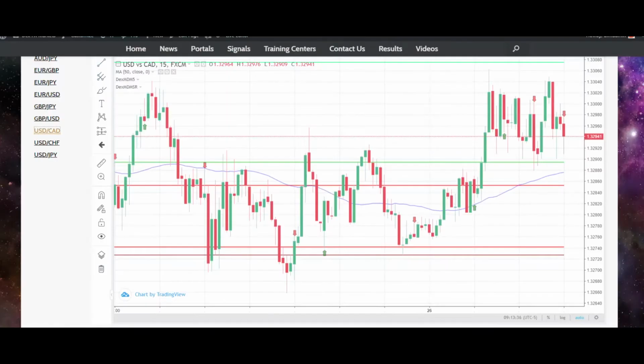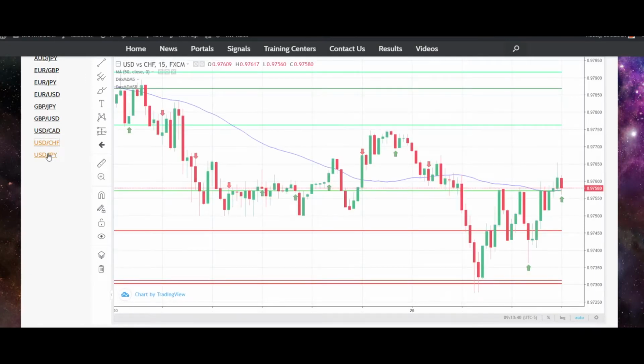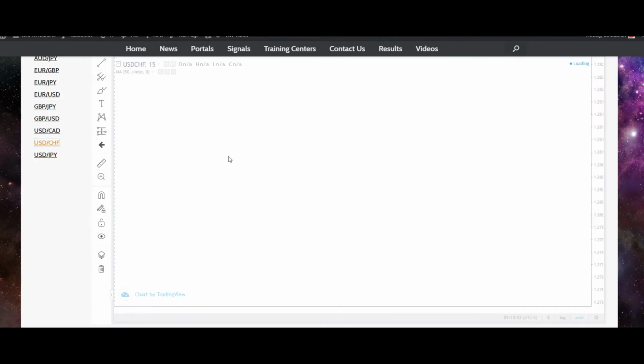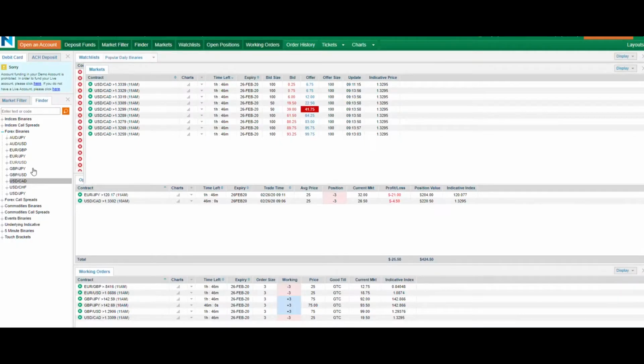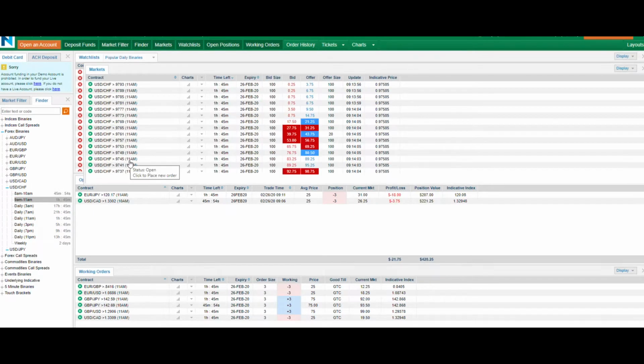Go down to the last ones. USD CHF has a buy and JPY has a sell. I don't like that one. In fact, I'm going to ignore the USD JPY and go with the USD CHF with the buy at the red. So 97.45. 97.45 right there.